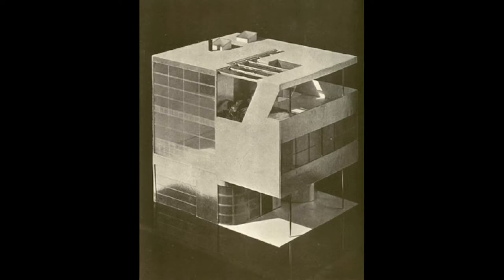The Aluminaire house is particularly interesting because of the roof terrace, the built-in garage, the use of this very bold semicircular form at the entrance. I mean, it's a very simple house, but I think those are the most interesting aspects.